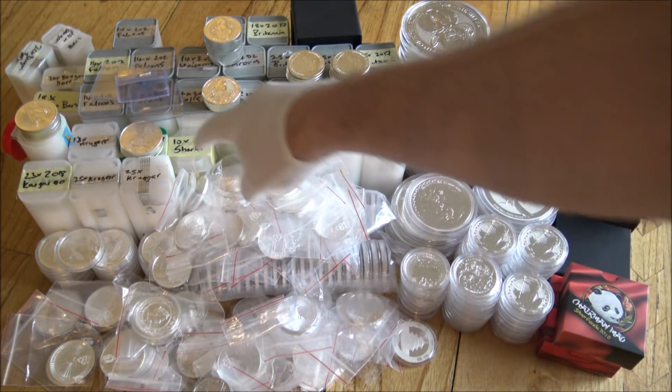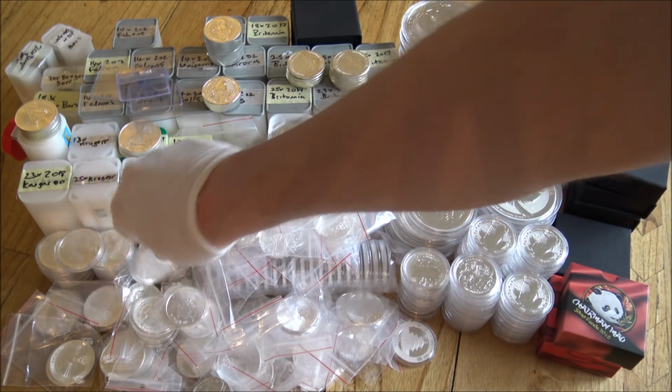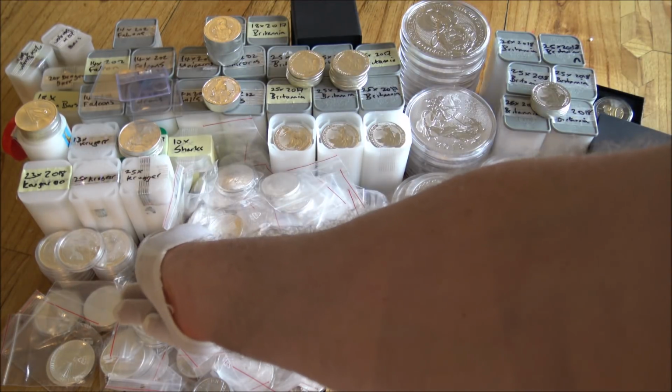We've even got some American Silver Eagles, as you can see here, and there's some backdated random years, which incidentally came supplied in capsules, which is actually very good. You don't often see that from dealers, just random year coins actually supplied in capsules, so that's always a bonus.